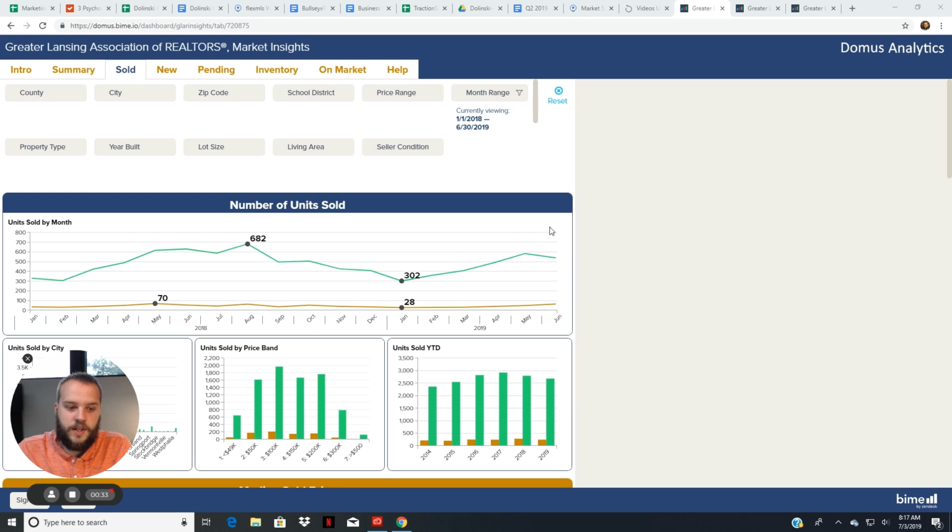So on your screen here, this is an analytics software that has all the data and information in a visual format of our real estate market. Here we're looking at the number of units sold during the time frame of January 1st, 2018 to 6/30/2019, which is the end of the second quarter. In this box is the number of units sold. The green line is single family residence homes, and the orange line is condo units. So we're only looking at the residential market, not the commercial side.